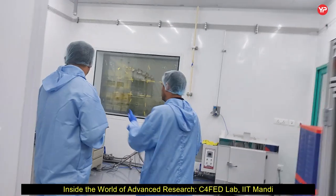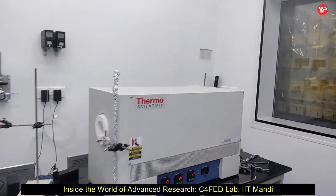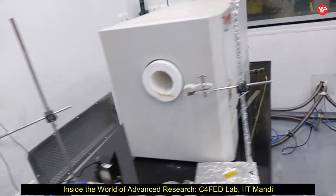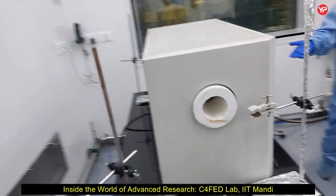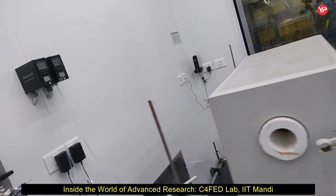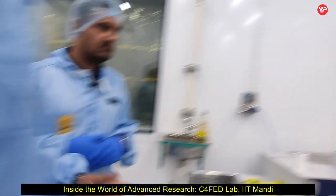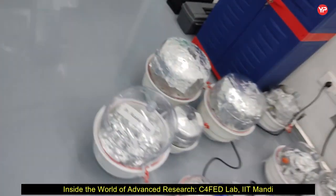You can see this is a 3-zone furnace that can be used for oxidation, and we have a custom CVD also attached to it. So we can use it for chemical vapor deposition also. And these are the hot ovens. These are the sample boxes, called desiccators.